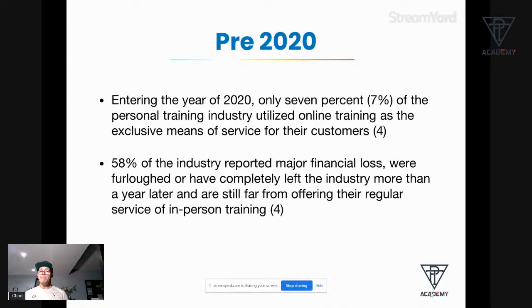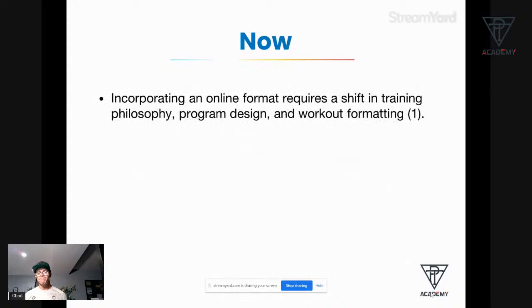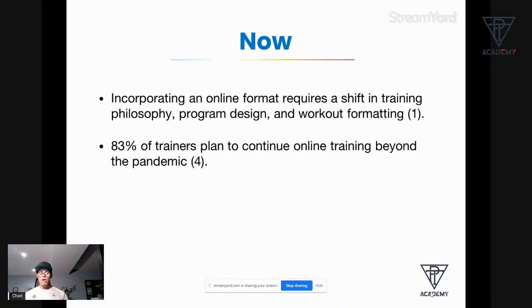We had very few people who were online, and the only options for training were generally online. So therefore we had to close that gap. And that's what happened. If you look at stats now, almost everybody in some way, shape, or form has incorporated online formats. And that does require a significant mindset shift, both philosophically from a program design and preparation perspective, and even how you format your workouts for people that are on the go, and some of it being on demand, for example. So the good news, 83% of the field has now caught up, and they're figuring out that we need to continue doing online training, even if it's only a small portion of our business. It's there to stay, and we have to make sure that we're able to do so.